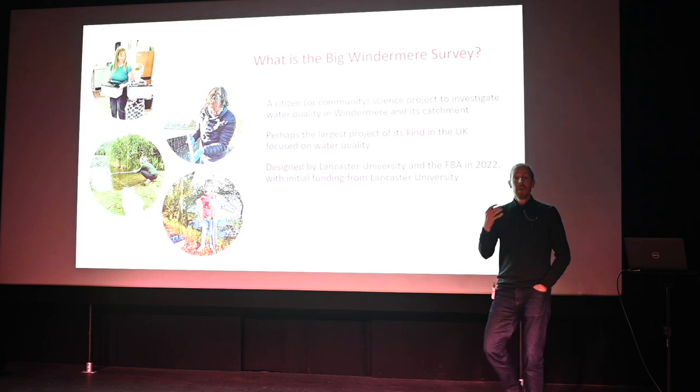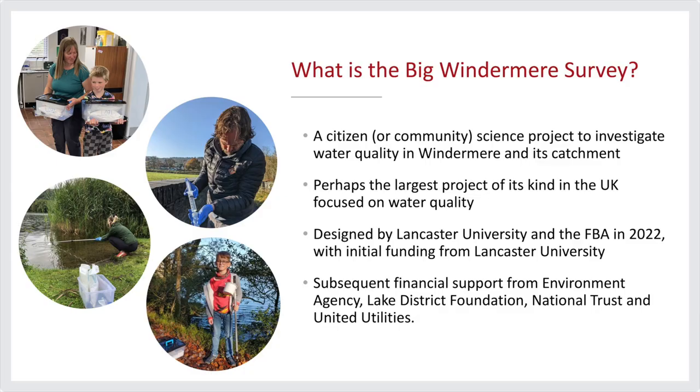Where did it come from? Initially, myself at Lancaster University and colleagues at the FBA designed it in the early part of 2022. The first survey, some of you may have taken part in that in June last year, was funded by Lancaster University. And subsequent surveys have received funding from a number of different organisations that you can see on the slide here. And this funding is used to purchase the equipment that you collect samples with, if you've volunteered for the survey, and also to pay for things such as the sample analysis.